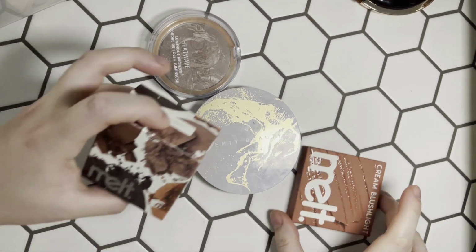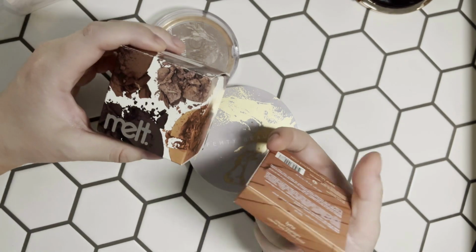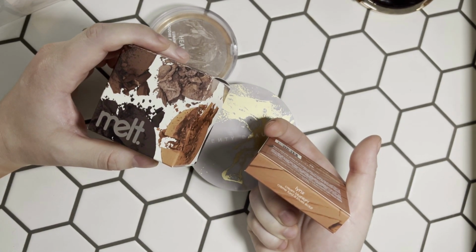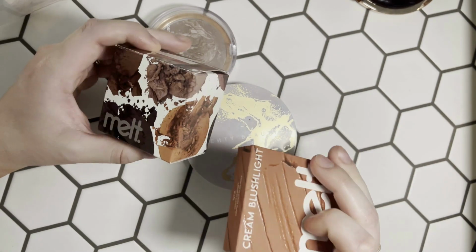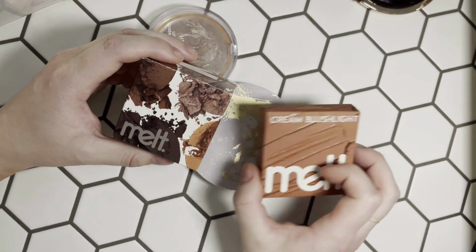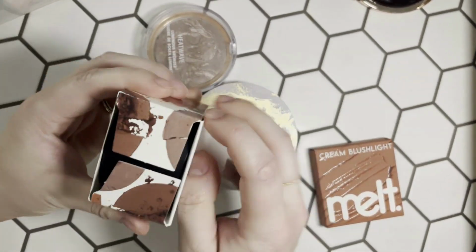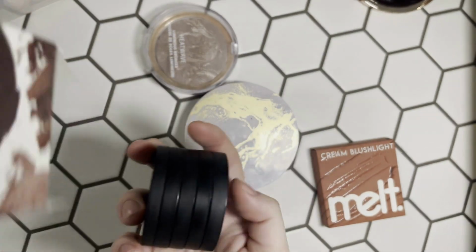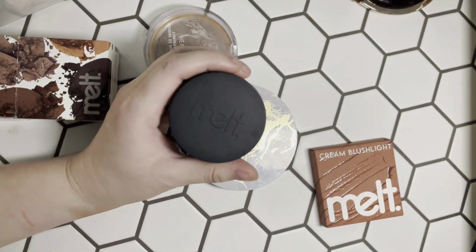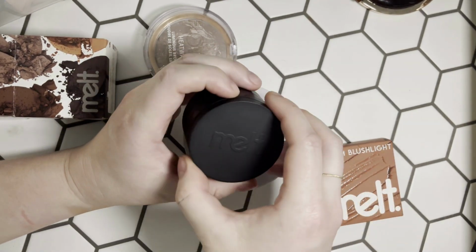Let's see. So these two came in my Melt mystery bundle, which I can link up in the cards as well. And these two are the ones that I kept. I also kept the brushes from that. Just go watch the video. You'll see what I got. But we'll just do another review of this. This is one of their Sculpt Stacks, which I want to say is actually kind of what they first came out with. It was these stackable products. Even their eyeshadows were stackable.